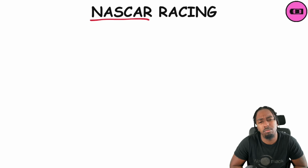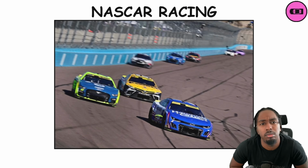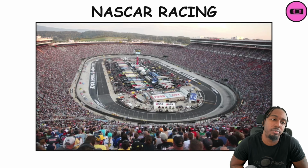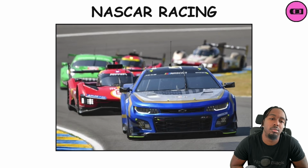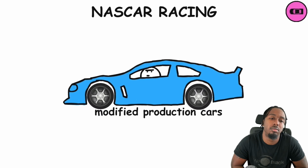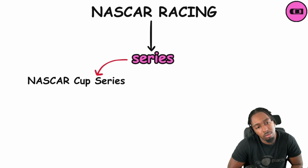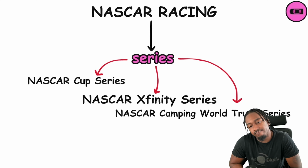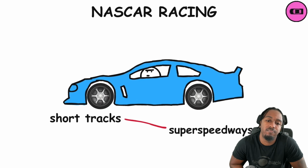NASCAR racing. NASCAR, short for the National Association for Stock Car Auto Racing, is a premier motorsport series in the United States. It features high-speed racing events on oval tracks, predominantly in North America. NASCAR races typically involve stock cars, which are modified production cars, competing in various series, including the NASCAR Cup Series, NASCAR Xfinity Series, and NASCAR Camping World Truck Series. Drivers compete in races ranging from short tracks to super speedways.